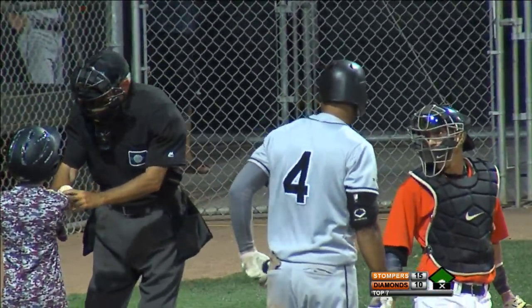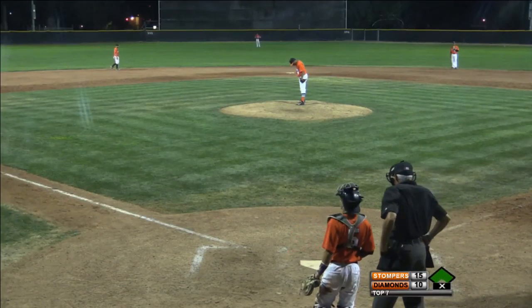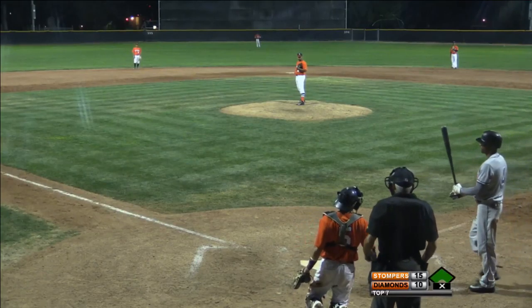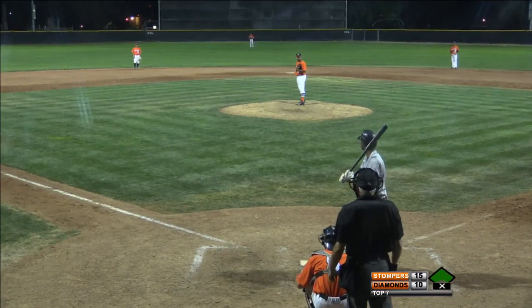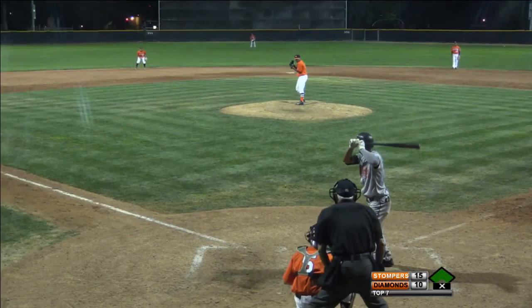You can see the ball boy there trying to get balls to the ump, and he was a little quiet about it. I guess he stood there with balls in his hands. The ump didn't notice him. Finally, someone else said something. So now they've got balls, and it's 15-10 Stompers. 3-2 count on Marcus Bradley with nobody on. One out here in the top of the seventh inning.